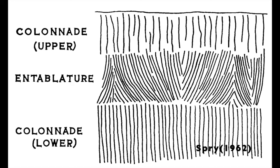In several columnar joints there are 3 divisions. The lower part is a lower colonnade, which is a vertical column with regular and straight morphology, above which is the entablature, with twisted and curved columns, and above which is the upper colonnade or pseudo-columnar, which is described as being scoriaceous and crudely columnar.